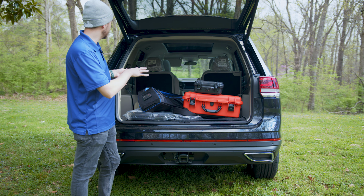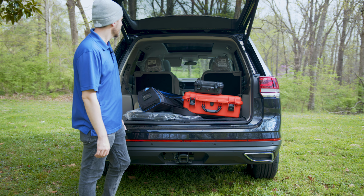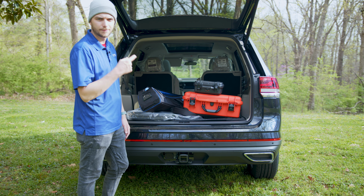So again, these are not power folding rear seats or anything like that. They have little latches that you can push the seats down with and whatnot. But that's pretty much everything here on the exterior. Let's go ahead and hop inside.